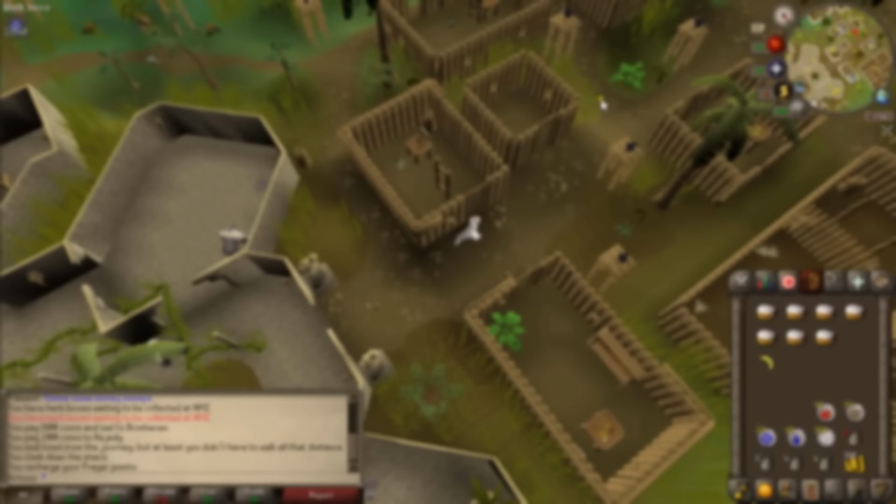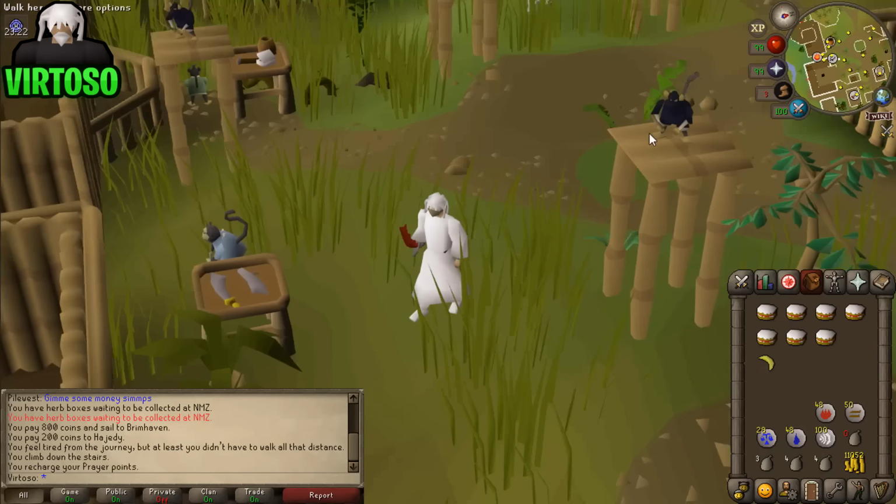I'm literally not even an hour in yet, so if I camp these for a little bit, I'm going to get so much good money from it. And there is the Scimitar. Oh, I am looking mean, mate.